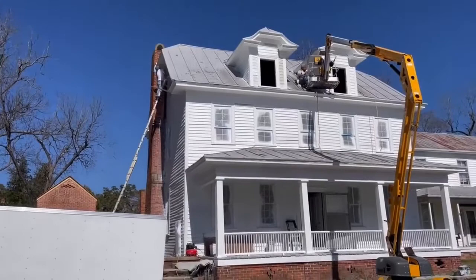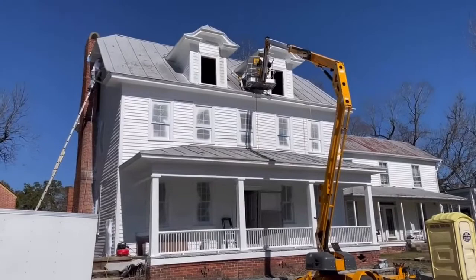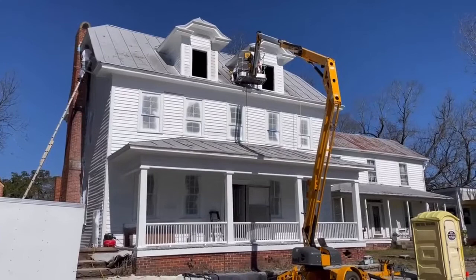I've got one man on the other side, and he is doing the first coat of trim paint, going over the primer with our trim paint. And these guys are painting away on the dormer. We are finally getting some color on this anemic beauty. Exciting things happening this afternoon over at the Hyatt House.